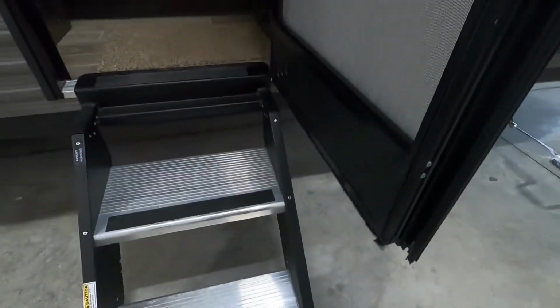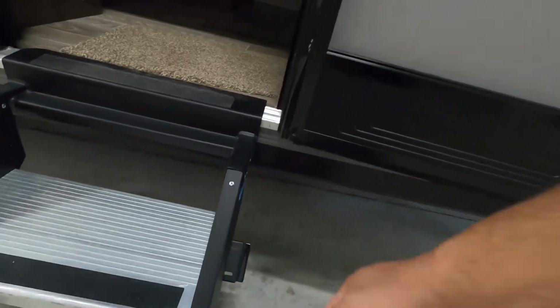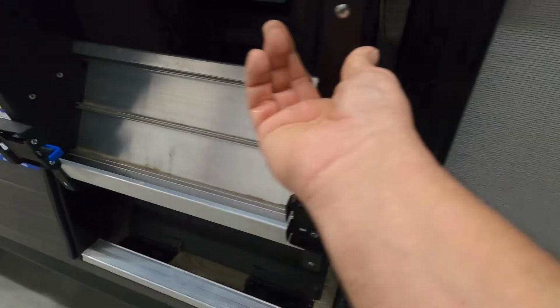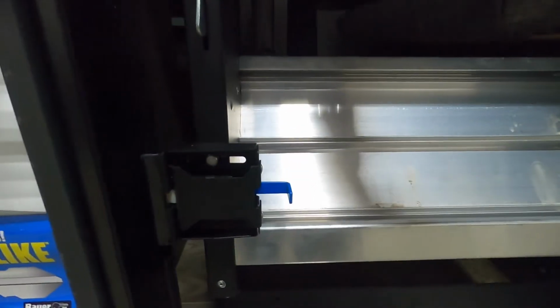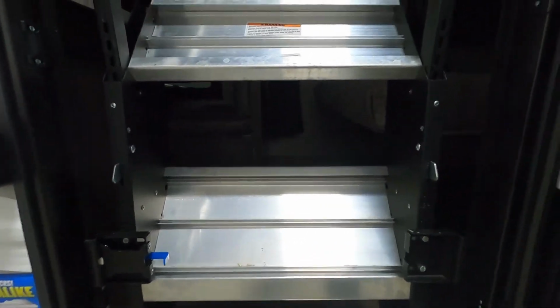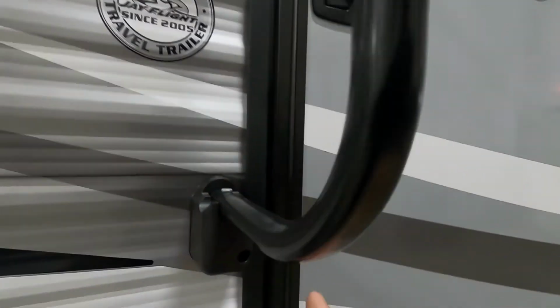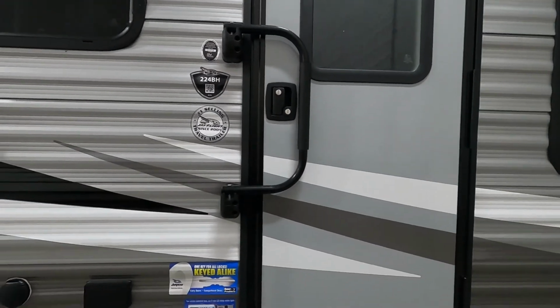Exit the unit. Closing up your steps, you want to make sure you open this door all the way. Otherwise this piece will catch on it. Set them up in the door. Pull back on this handle to lock your steps in. Lock and deadbolt your exterior door. Lift and turn this handle, and that's ready for travel.